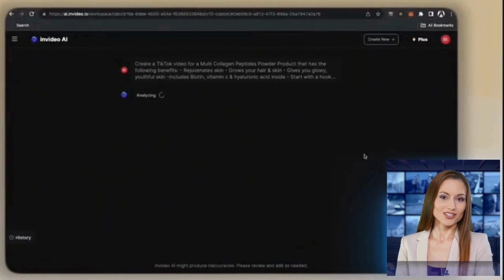A call to action is just saying, maybe putting a little arrow on the screen pointing to the TikTok shop button, or saying I linked this product to the video. So let's just give that a few minutes. Let's see what the AI comes up with.